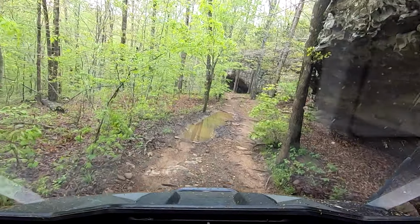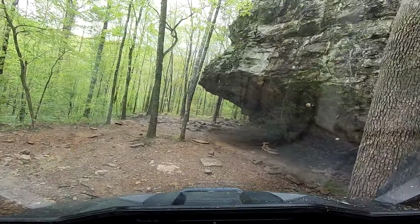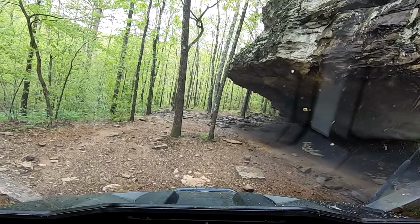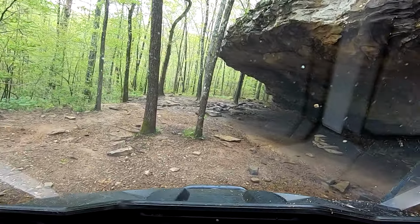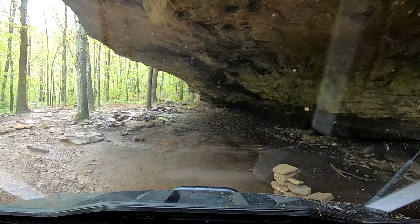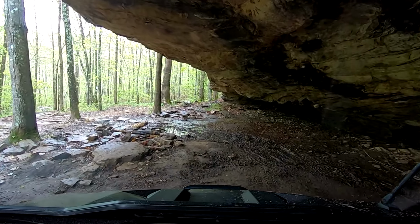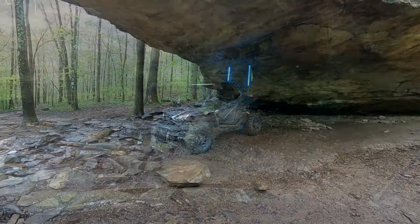That's it up ahead. They call it the Indian shelter. If you look at any YouTube videos, everybody pulls their rides up under there and takes pictures. So I had to be the same as everybody else, so I pulled in there and took some pictures.